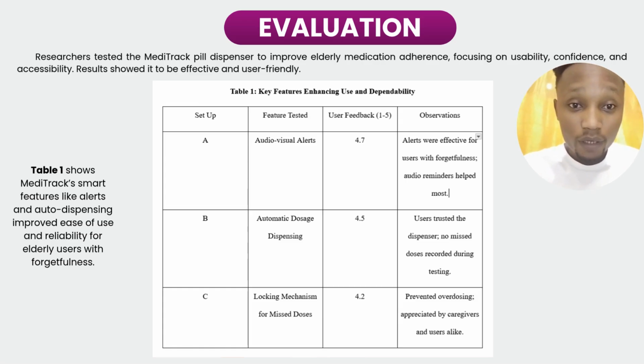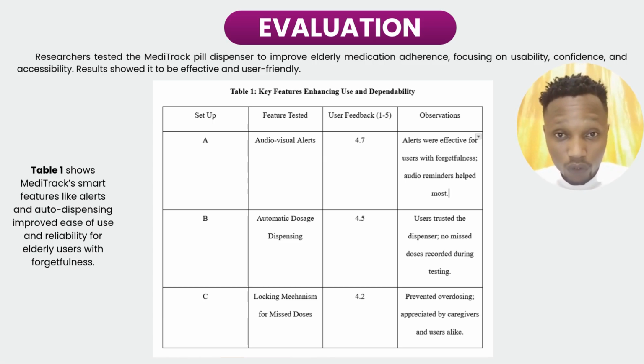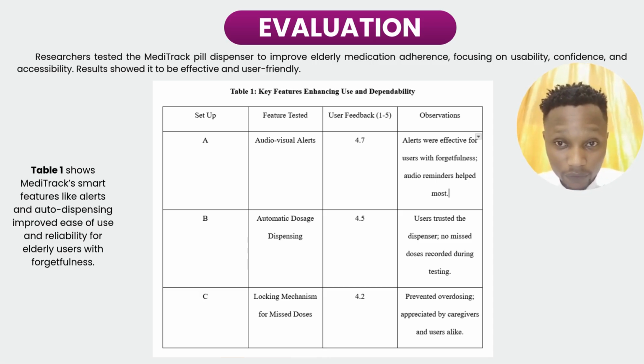Then setup C, the feature tested is a locking mechanism for missed doses. The user feedback is 4.2. Then the observation: prevented overdosing, appreciated by caregivers and users alike.